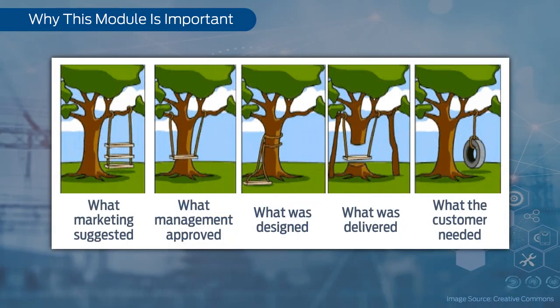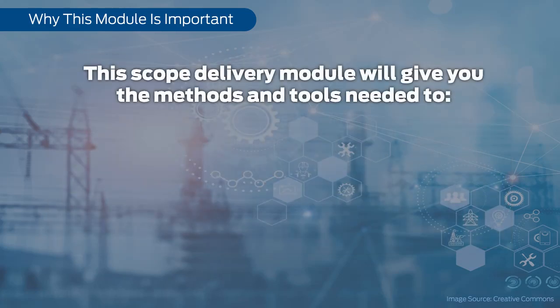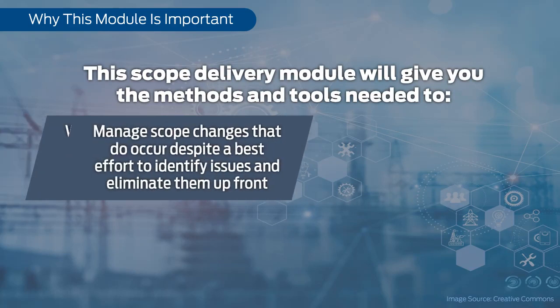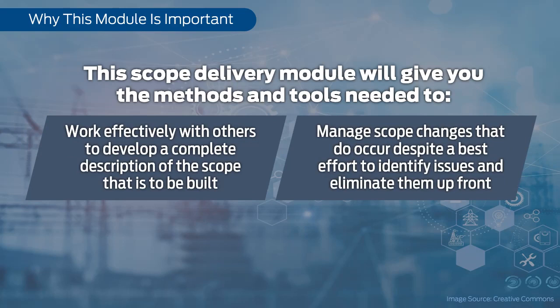Demonstrating effective business and technical skills is another key milestone to becoming a project manager. Facilitating the stakeholder requirements meetings and working with the various project disciplines to plan execution will test your negotiation and problem-solving skills. This scope delivery module will give you the methods and tools needed to work effectively with others to develop a complete description of the scope that is to be built, and manage scope changes that do occur despite a best effort to identify issues and eliminate them up front. Let's get started.